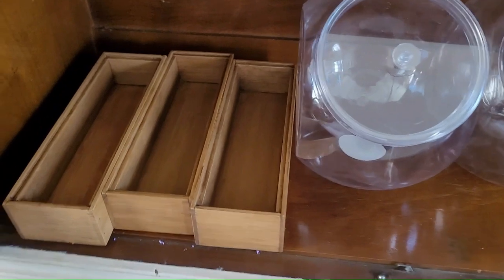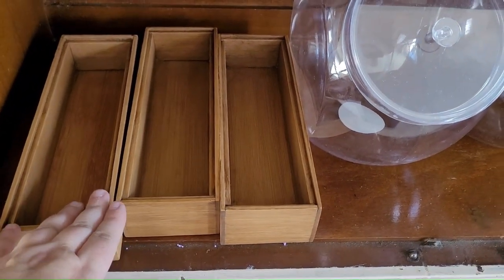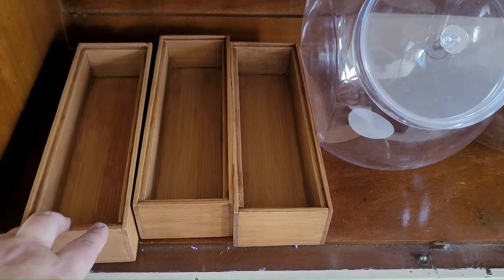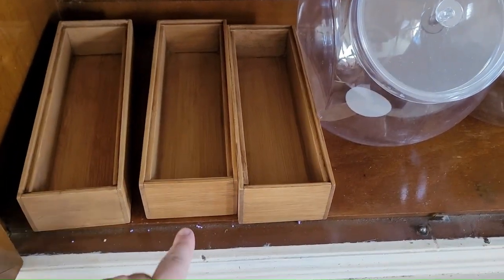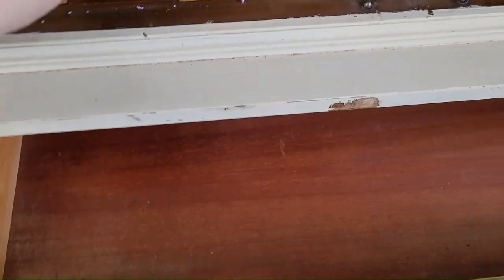Then I also picked up some of these wooden trays. Now these were from Lowe's, and originally they were a pine color. So I stained them to look a little closer to this color here. And they actually fit perfectly in the drawer here.